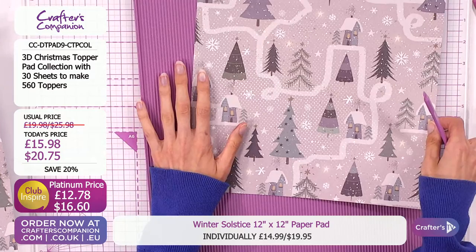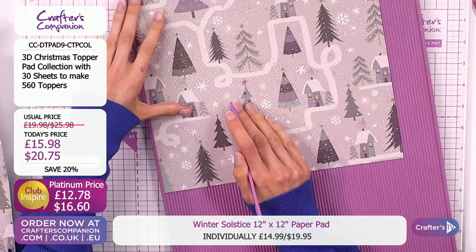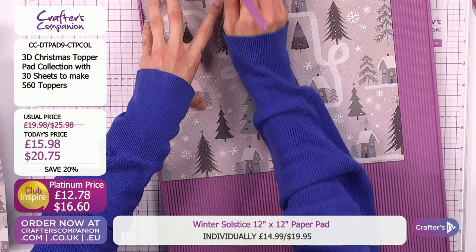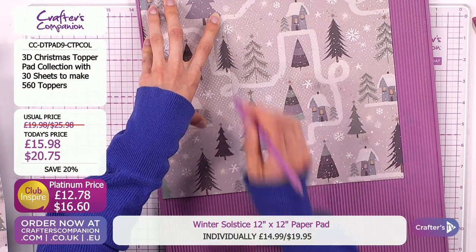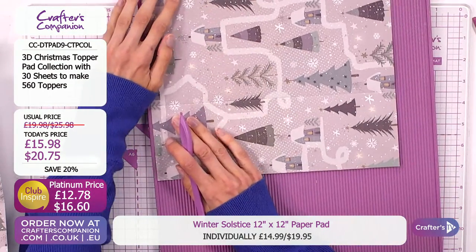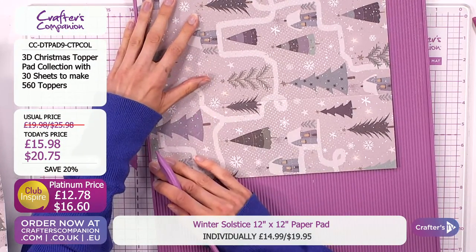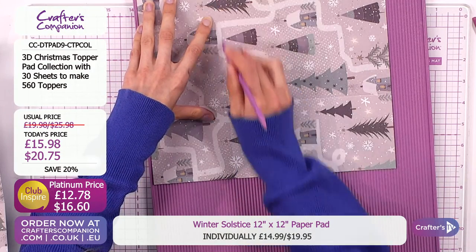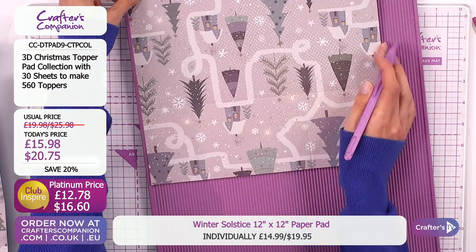So I've brought in my big scoreboard. And all we're going to do is score at 3.5 inches on all four sides. So if we line that up with the left-hand side, go in at 3.5 inches, score down. And I always say it's better to score multiple times over the same area rather than trying to score once quite heavily with one score line. It just gives you a better finish, a better result, just by building up that score line and by scoring over the same area multiple times. So 3.5 inches on each of the four sides of this piece of cardstock.